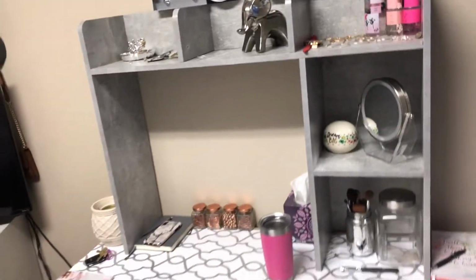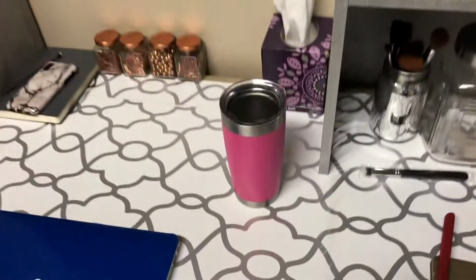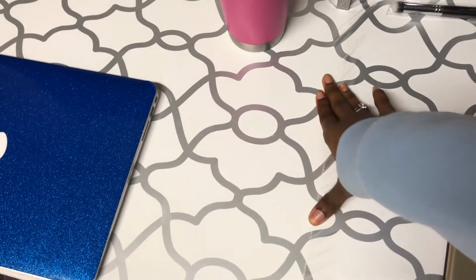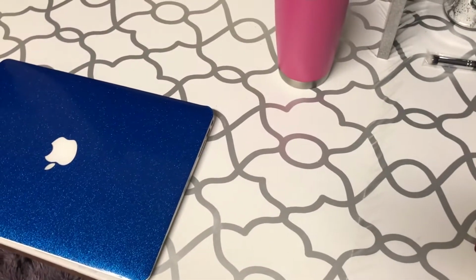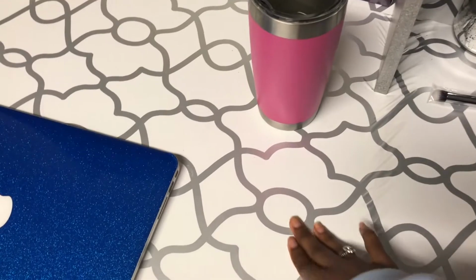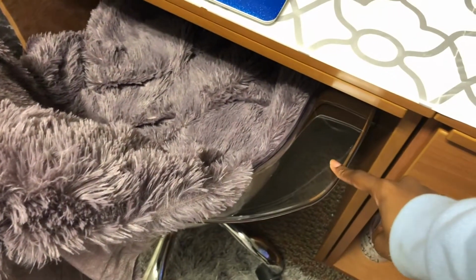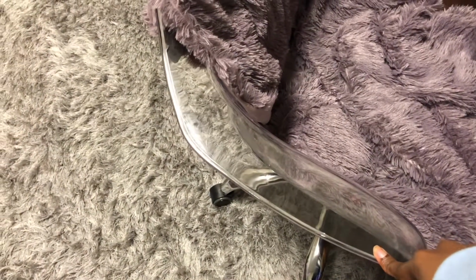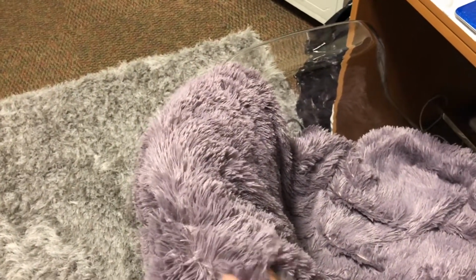And then this is my desk on the next wall. I just covered it in this sticky paper. This is actually wallpaper, but I just use it as sticky paper for the top of my desk. And then this is my chair. I think I got this from TJ Maxx, either TJ Maxx or Home Goods. It's just a clear acrylic chair and it spins. And then on top of it, I put this little purple throw.